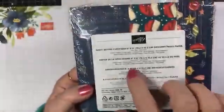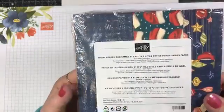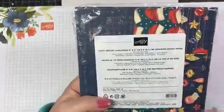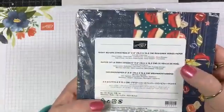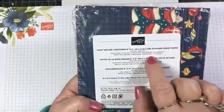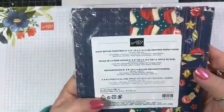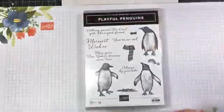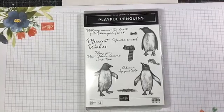And so I'm using that set. I'm also using papers from the Night Before Christmas Designer Series paper pack, and there's so many fun papers in here. What I like, and I know I mention this a lot, but on most of the DSP paper packs, if you look at the back here, you'll find the colors that were used, so that you can coordinate your solid cardstocks and inks and things with the papers that are in the pack. And I love that. I use that all the time to make sure I'm matching up colors.